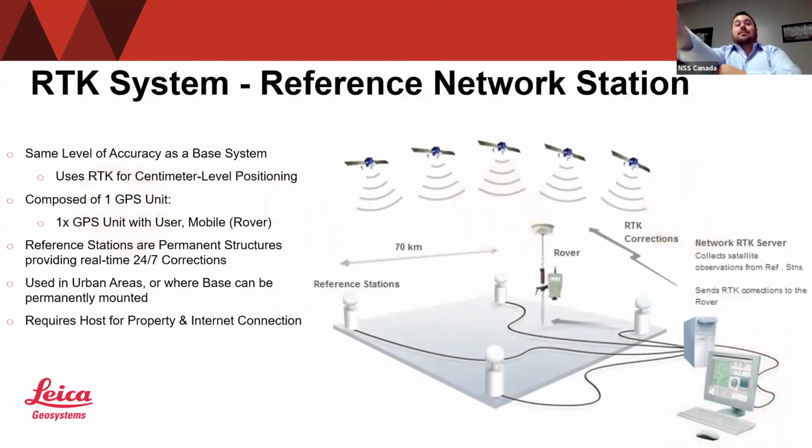So the second base methodology that you can have would be the reference network station. So we use it through SmartNet. SmartNet is a sister company from Leica, which actually gives us the same level of accuracy as a base system. The benefit of this is that you do not have to set up a base system every time you go out. You simply slap your GPS on the pole, connect with your data controller, and you're good to go. It's composed of one GPS unit.